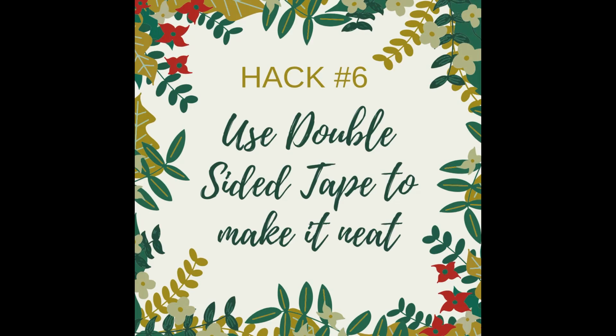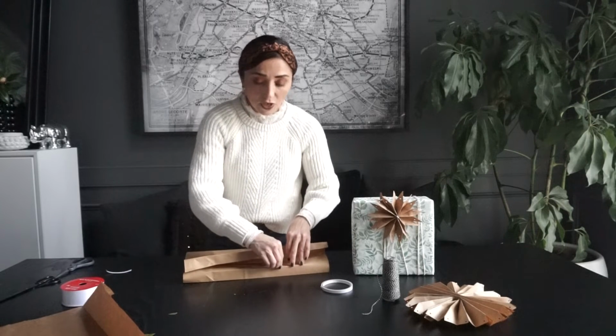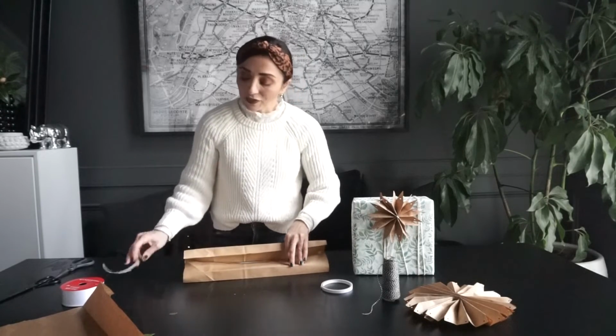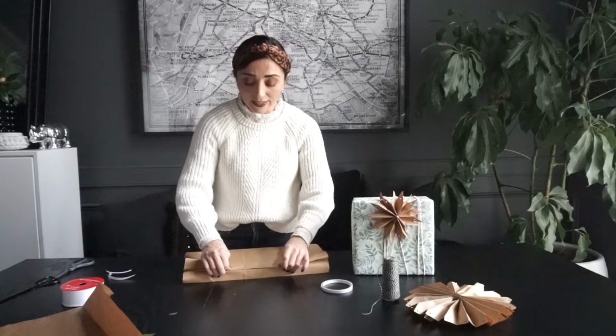One of my other hacks that you may or may not have noticed that I'm doing here is that I'm using double-sided tape. This makes all of your seams absolutely perfect. There's no tape or anything there. I don't do this with all of my gifts, to be honest, because it is a bit more time consuming. But you can, and it's a little bit more expensive that way. But if you really want to impress people, that's a great way to do it.